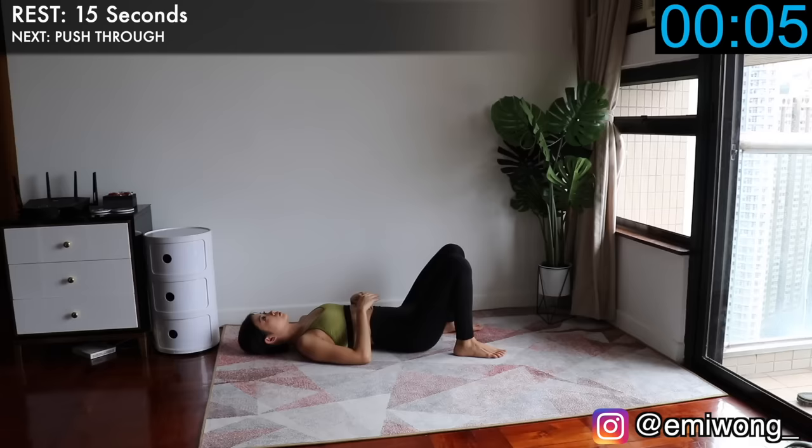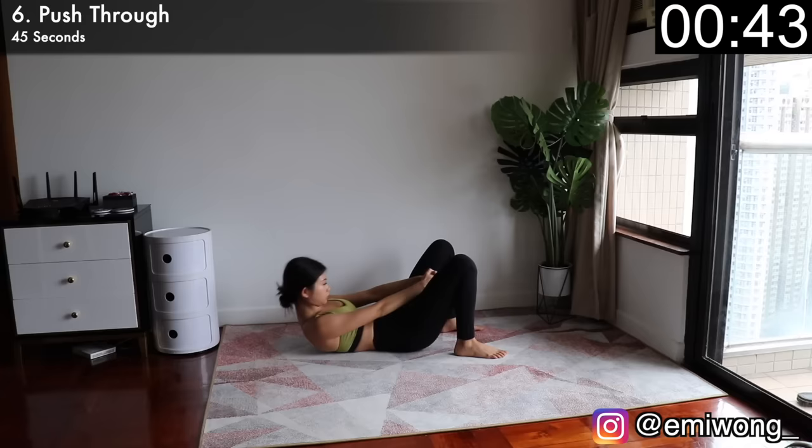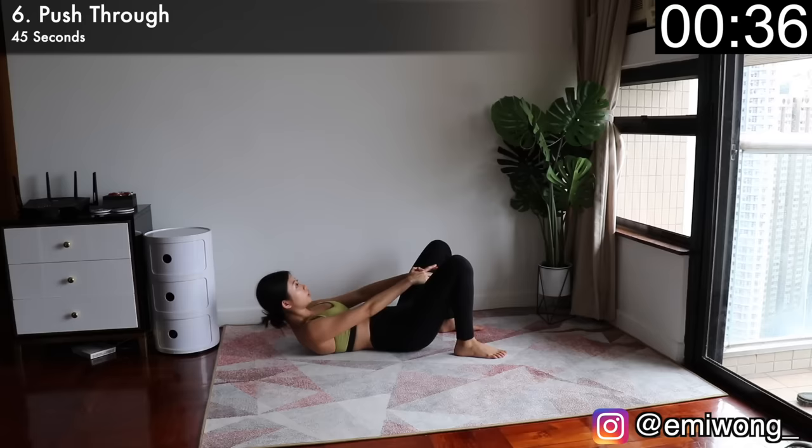Same starting position as heel touch, but this time have your palms together in between your legs. Crunch up by squeezing your abs and pushing your hands through your legs, passing your knees. Keep working it, we're not here to slack. Really feel the burn and push it even more.